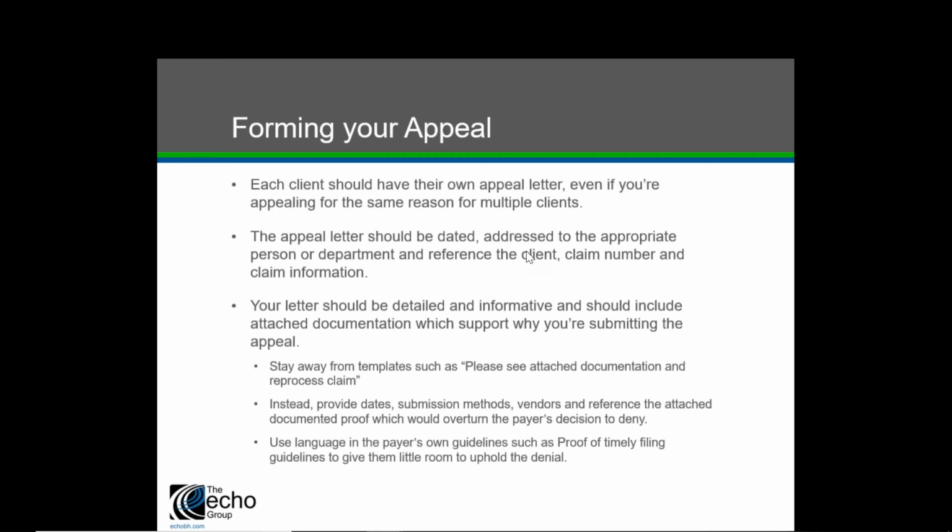And then everything that's attached to that appeal letter should support that, whether it be, as Stephanie mentioned, medical necessity if it's denied for not medically necessary, or if they deny it for not covered charge. Your goal would be to show them, this is the contract that I have with you, and this shows that this is a covered service. Or in cases where you can also show that they've previously paid the service before, that there's kind of a statute in place that they've now paid it before, so they should continue to pay it.